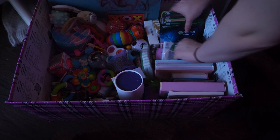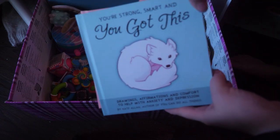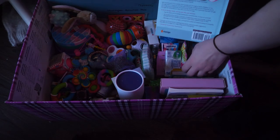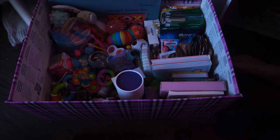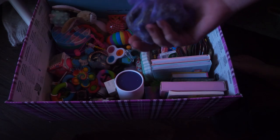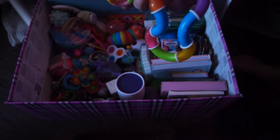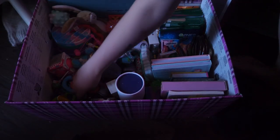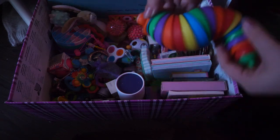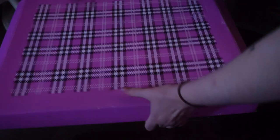First thing you'll notice is I've got a lot of face masks. I love these books that I have in here. There's a new one coming out this year. Then I have lavender oil, a lavender sack, tangle toys, fidget cubes, a lot of different distraction things.